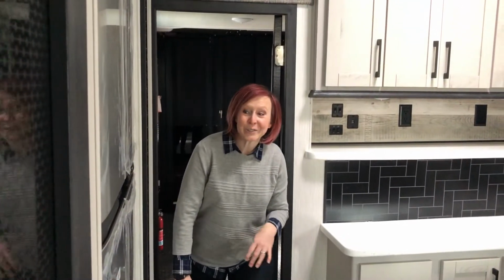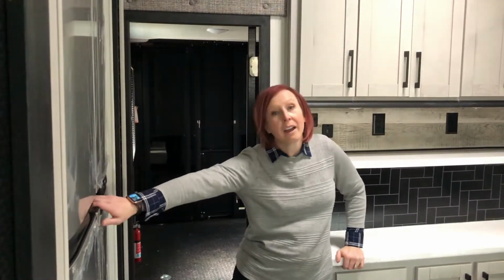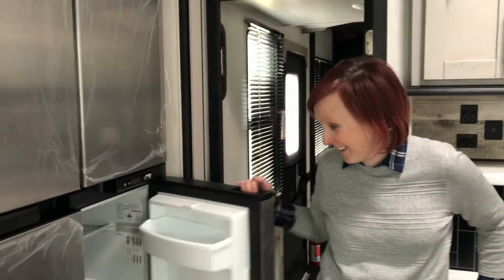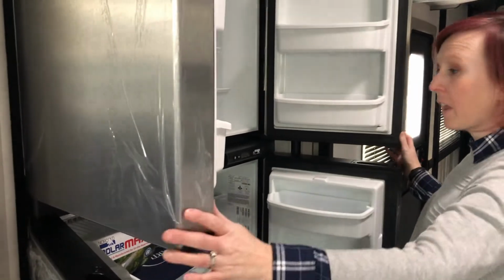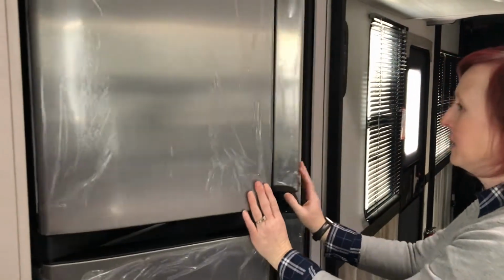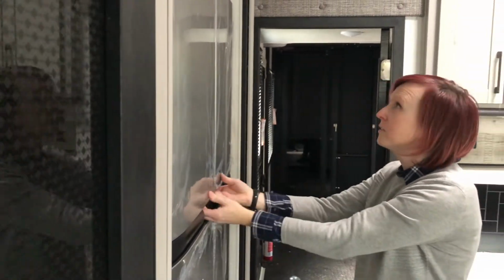All right, so walking into the kitchen area. Right here to my right, we have this very large fridge and freezer combination for you. This is a gas and electric Norcold edition. Great locking on it. Keeps everything in nice and tight.